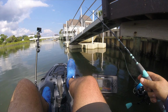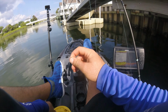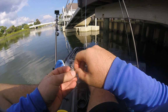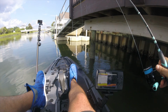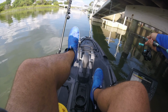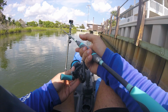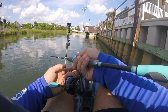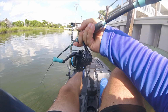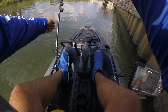Yep. Let's see. Yeah, big old sheep down there. Water's clear enough to see him. Let's see if we can drop on him. Right there. Bigger this time.